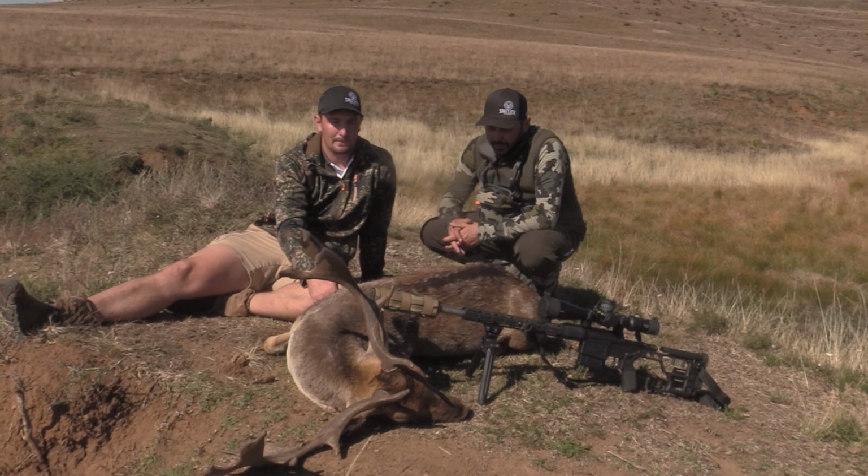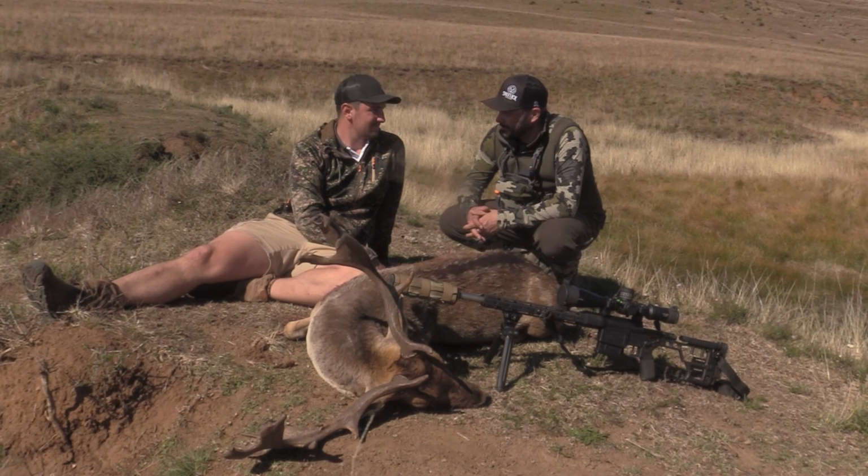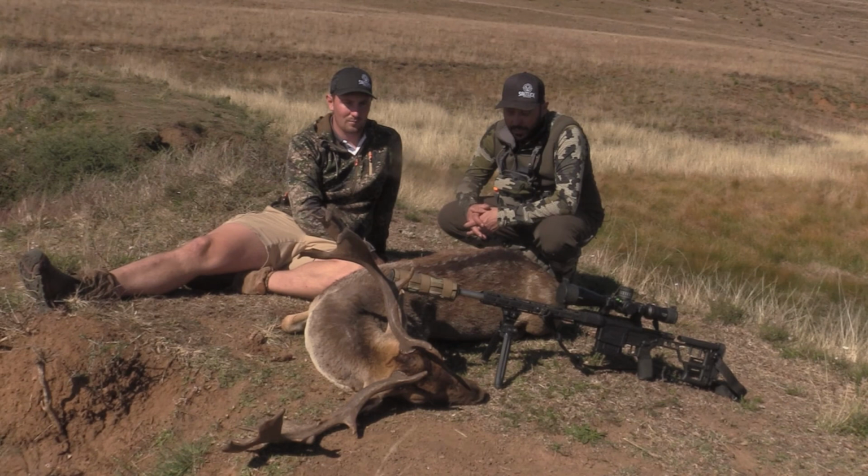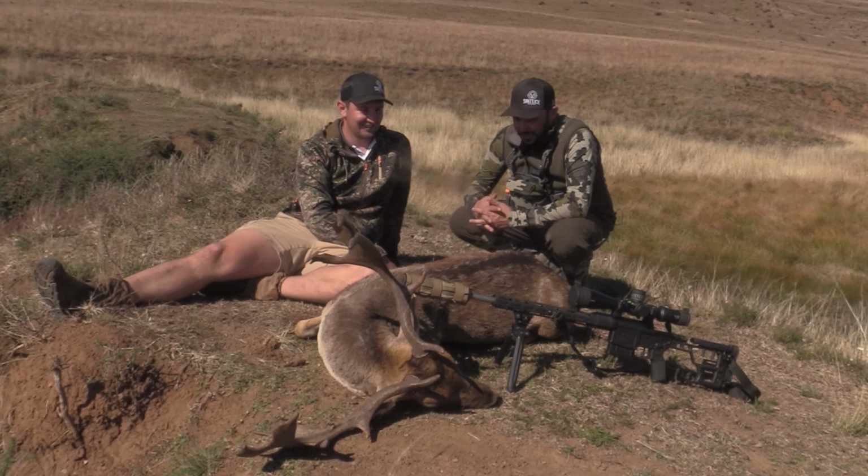This is probably one of the few places left in the world that you can actually hunt a free range fallow deer. In the States, it just doesn't happen. There are only a couple of spots left where you can do this, have a somewhat successful hunt and get a big mature stag. We've done it now two years in a row, and this one looks considerably different than the one we shot the previous time.